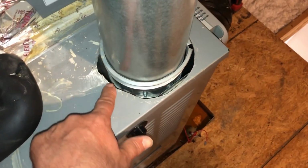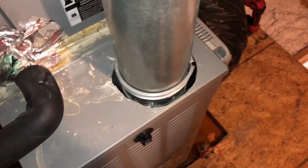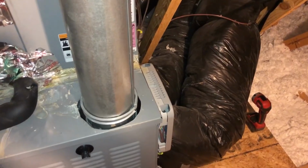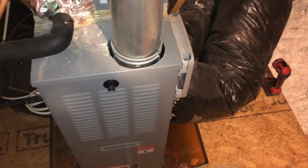Looks like somebody snipped out something. I don't know why that was. This thing may have been designed for a 3-inch flue and they had already run 4. Who knows? But anyway, let's go try our vacuum first.